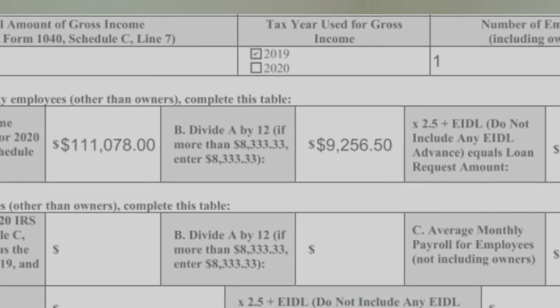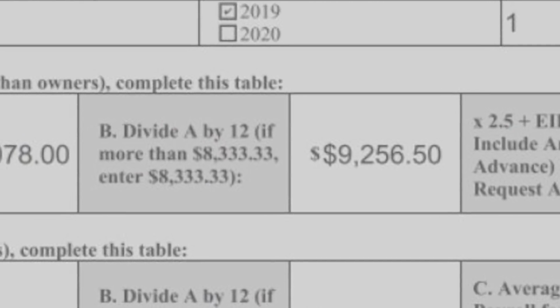So I went ahead and submitted my application, and then I found that in the document that you have to sign, which they ultimately submit to the Small Business Administration to fully process your Paycheck Protection Program loan/grant, in the box which reads, what is your average monthly payroll, they added the real amount, which was $9,256.50. And they were supposed to enter $8,333.00.